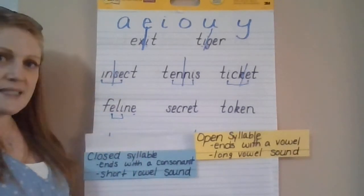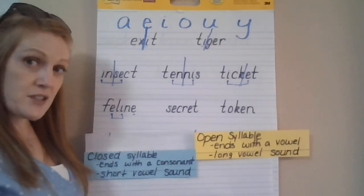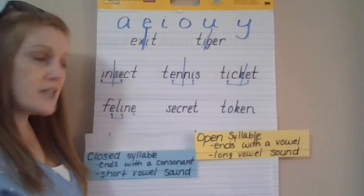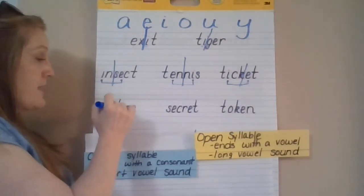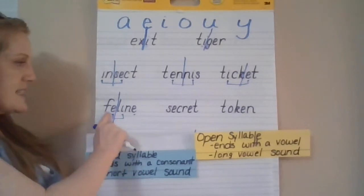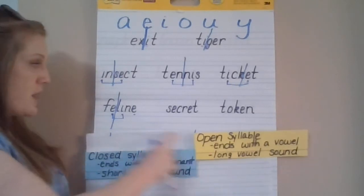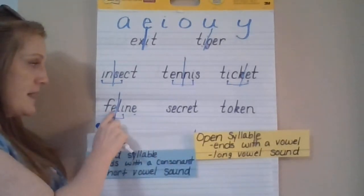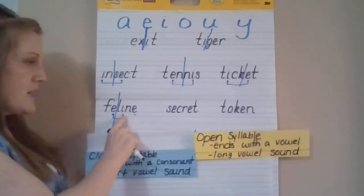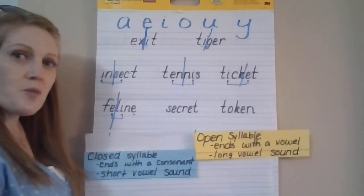There's only one consonant there. So I have to decide if I'm going to divide my syllable before the consonant or after the consonant. I'm going to go ahead and tell you on this word, we are going to divide it after the vowel. So before the consonant. And because I have done that, I see that this syllable ends with a vowel and the vowel sound is long. So I'm going to read this as fee. And then I know here, because it has a silent E, that this is going to be a long I. So I have line. This word is feline. A feline is another word for a cat.